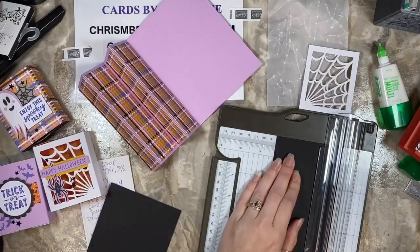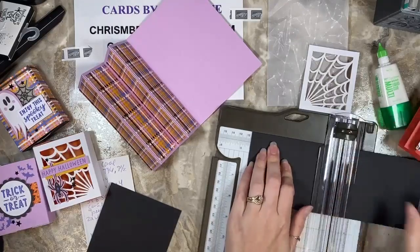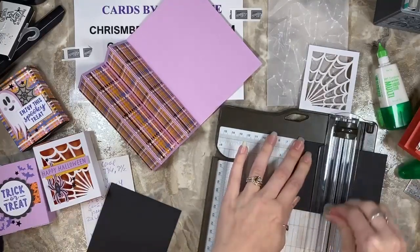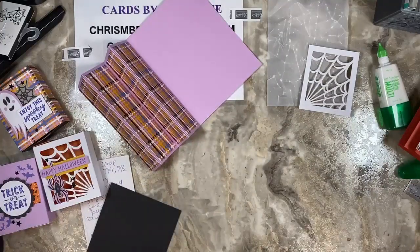By 4½. Score it at 2¼. Oh, this is looking so tiny. I hope it's not too small. Okay, otherwise we might need to get creative. That's what this is all about.